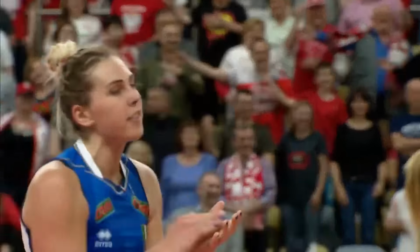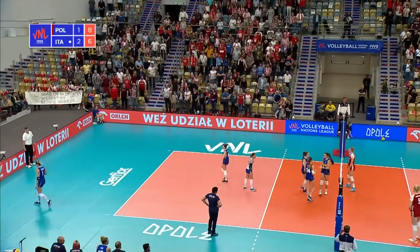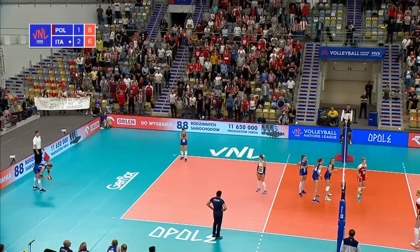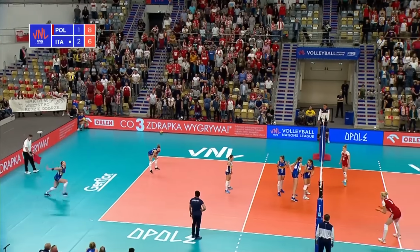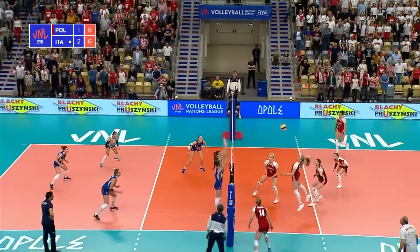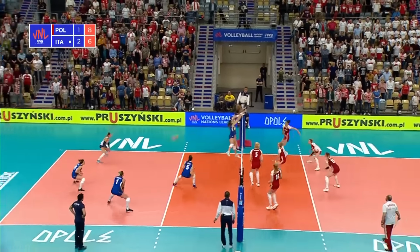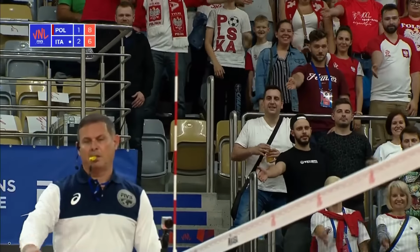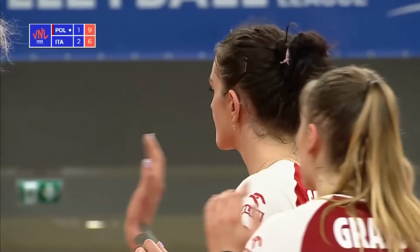So Sorakaite again. She's played an immense game tonight, 16 points now. Next best for Italy, Bosetti on 14. Oh, what a serve that was. Poland rather out of shape, but they can rebuild here. Oh, what a shot. It's Smarcek again. Her 19th point, outscoring everybody else in the match.